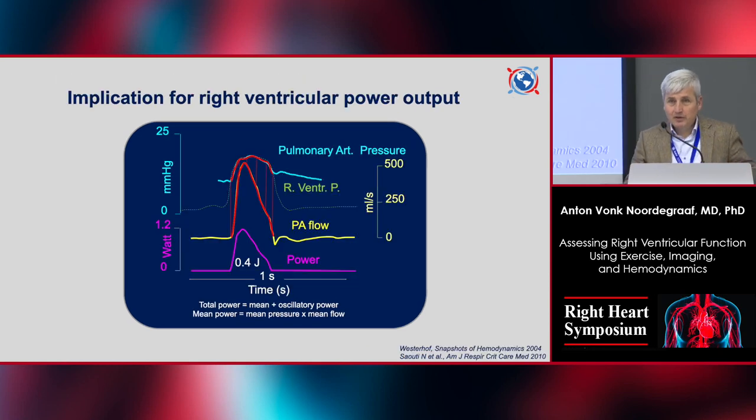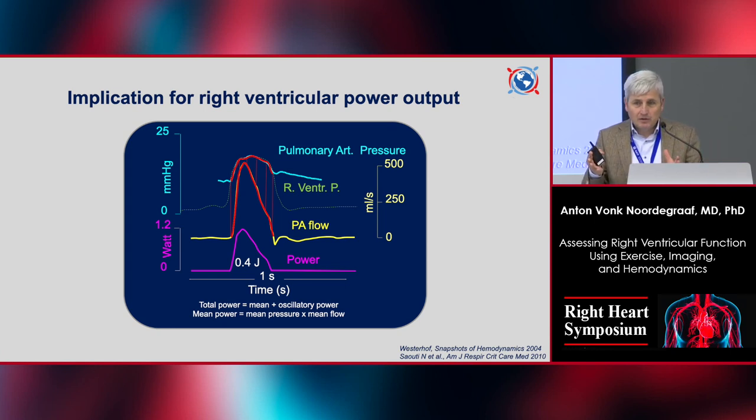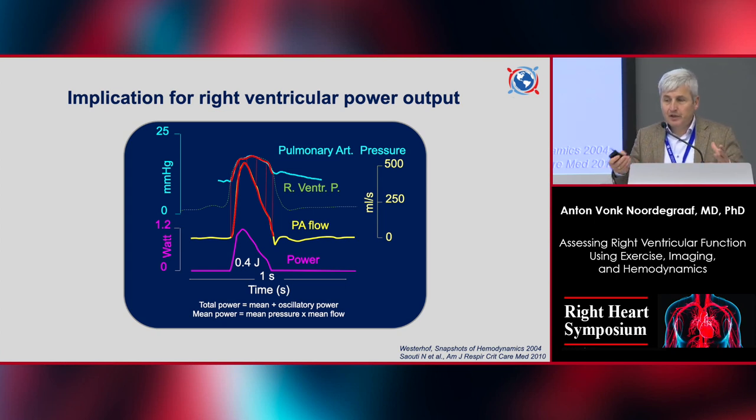And from that on, it becomes a little bit more complex, we can also calculate the power of the right ventricle. So the right ventricle has to overcome two load parts. One is the pulmonary vascular resistance, that's called the mean power, and the other one is the oscillatory power, to overcome the stiffness. If you have the pressure curves, you can calculate the amount of energy it takes for the right ventricle to overcome these different components.